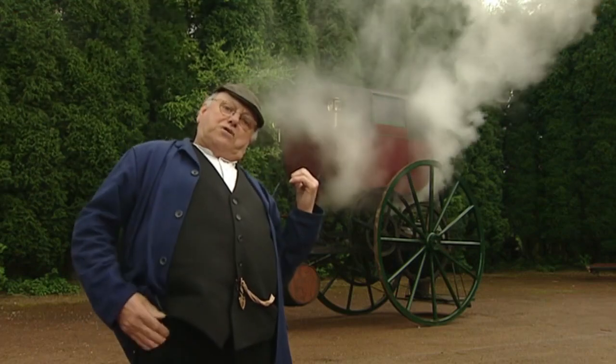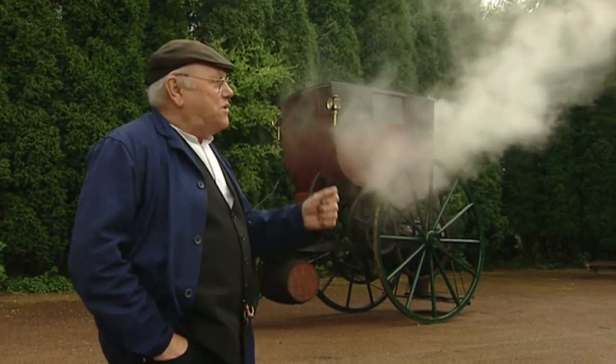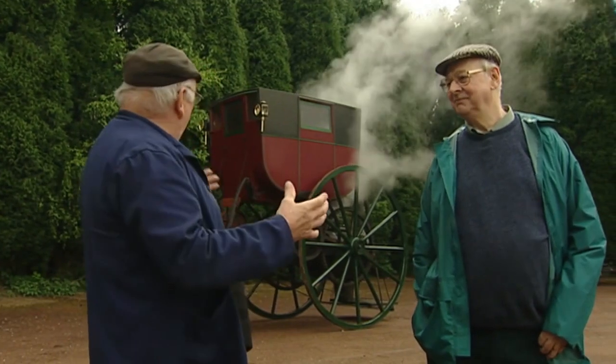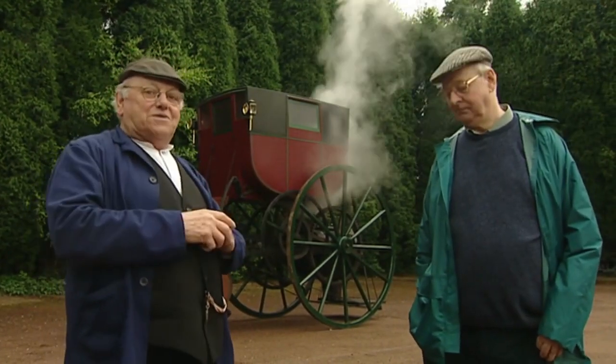This magnificent engine has been made by Mr. Tom Brogden, a chap who I've known for some time. Hello, Tom. And he's constructed this engine more or less on his own from very few drawings, and it actually runs. To me, it's a wonderful creation. But what made you decide to construct such a wonderful thing?